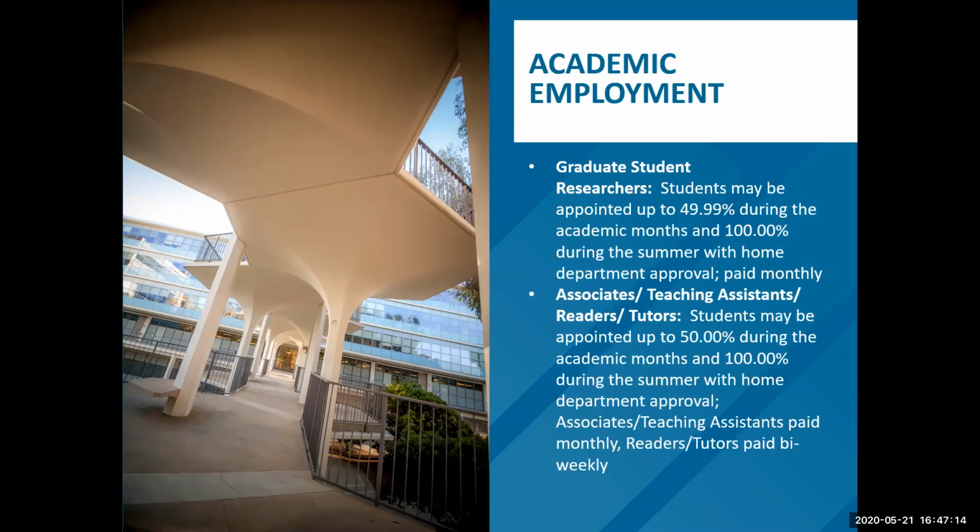In this role, students may be appointed up to 49.99% during the academic months and up to 100% during the summer with approval from their home department. Students in these roles are paid monthly.